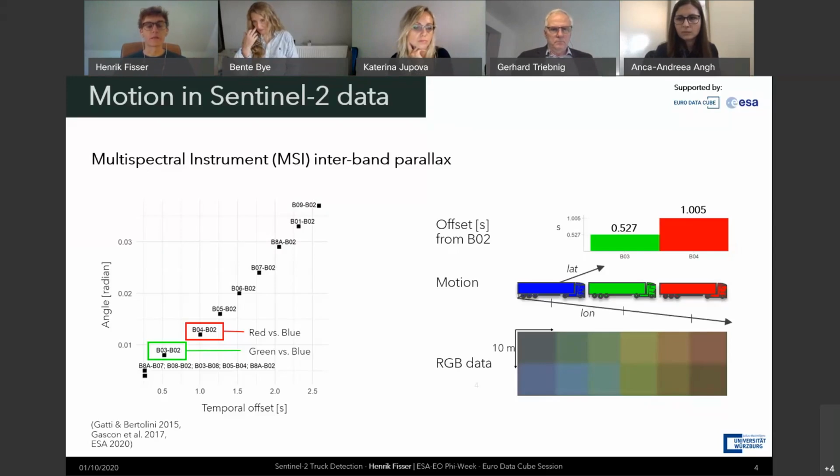And that means at the end that these bands are not acquired at the same time. So while an object on the ground is moving, as you see it here on the right, a track, it will be seen by Sentinel-2 at slightly different times. And this so-called interband parallax angle is very specific for the band combinations. For example, here on the left, you see those band combinations, red versus blue and green versus blue, because that's of most interest for this topic.